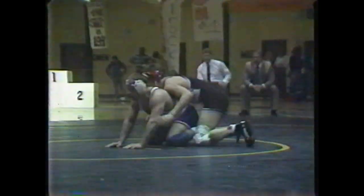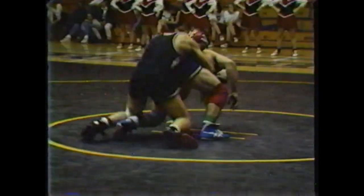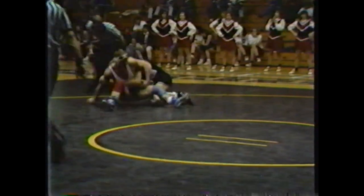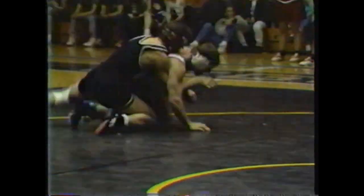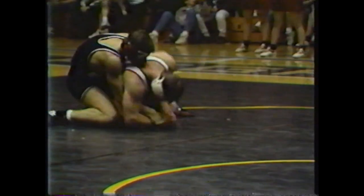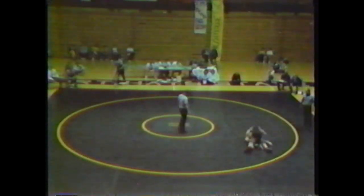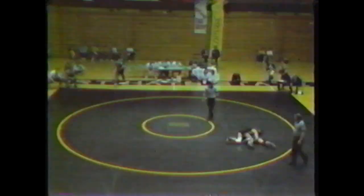Here we go, starting on the bottom in the second period is going to be Heath Raby. On top is going to be Elliott. Raby tries to stand his way out. Elliott keeps him in control now, trying to switch. Elliott drives him right back to the mat. Trying to get right back up is Raby. Trying to hook him up into a cradle is Elliott. Elliott trying to get him turned.